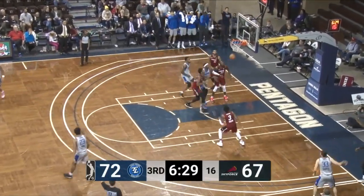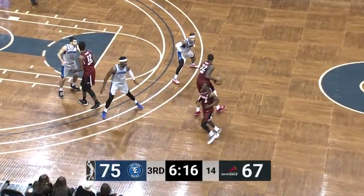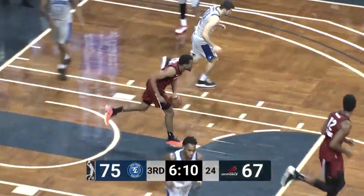Here's a three, and it's good. Rattling home for Mathias from the right corner. Duval's the affiliate of the Heat. Jeremiah Martin is checked back on. He will immediately spin in the lane, gets to the hole, and he'll score.